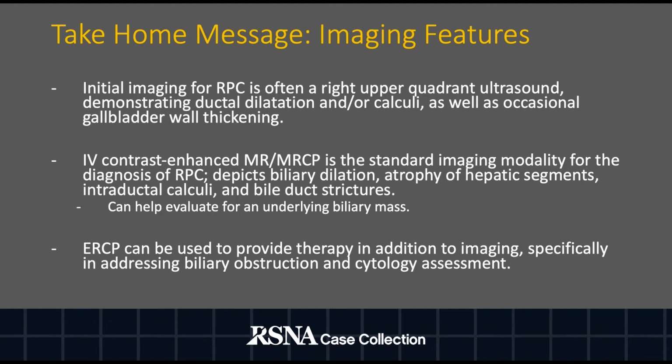Initial imaging for RPC is often a right upper quadrant ultrasound, demonstrating ductal dilation and/or calculi as well as occasional gallbladder wall thickening. Contrast-enhanced MRCP is the standard imaging modality for diagnosis of RPC, as it better depicts biliary dilation, atrophy of hepatic segments, intraductal calculi, and bile duct strictures, and can also evaluate for an underlying biliary mass. Lastly, ERCP can be used to provide therapy and cytology assessment for an underlying neoplasm in addition to imaging.